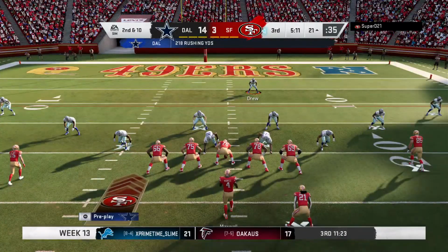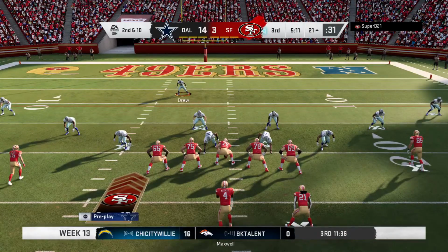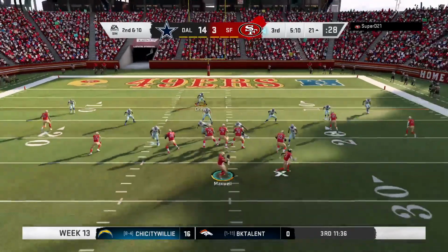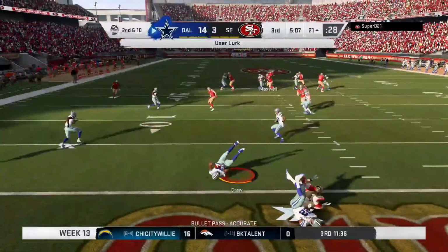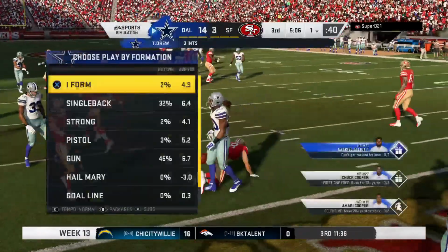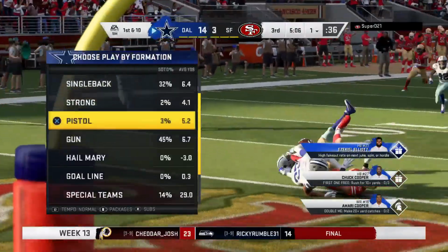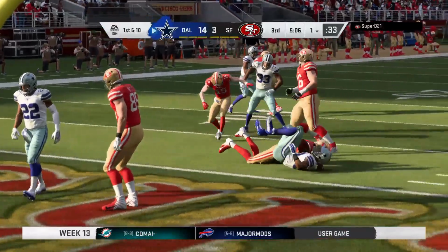From the 21, it's 2nd and 10. Watch the screen. To throw again, Maxwell. And he's going to be intercepted a 3rd time. Picked off down at the 2. And a big turnover there as his guys will get the football back. And that gives him now 3 interceptions in the game.